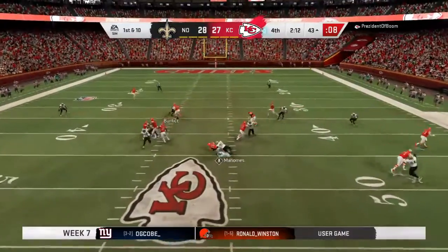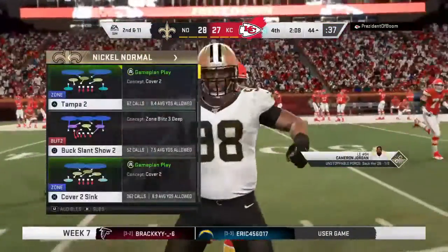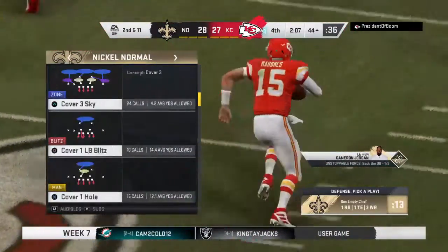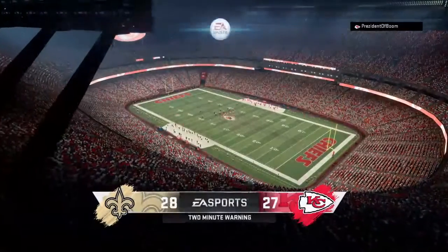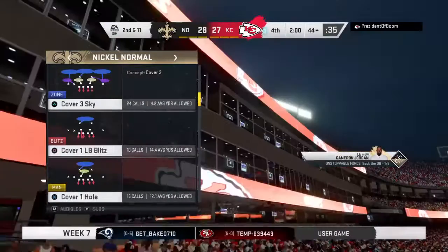Mahomes going to pull it out and keep it himself. Nowhere to escape, and he goes down. Sheldon Rankins abruptly ends that play with a sack. After the sack, here's 2nd and 11. Fourth quarter, 2 minutes on the clock in a tight 1-point game.